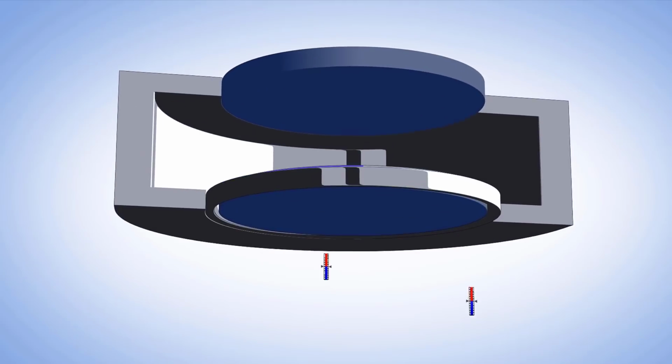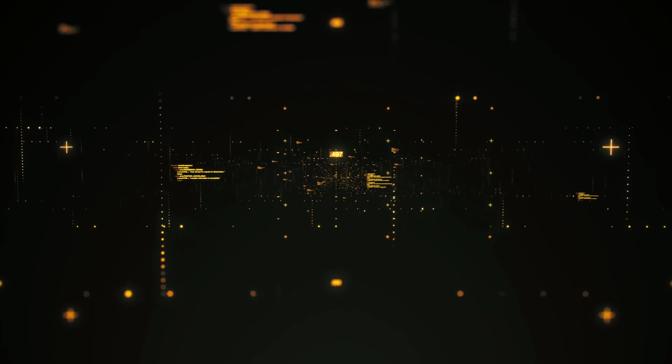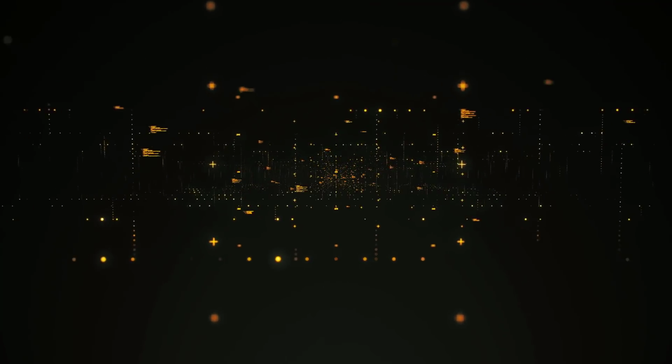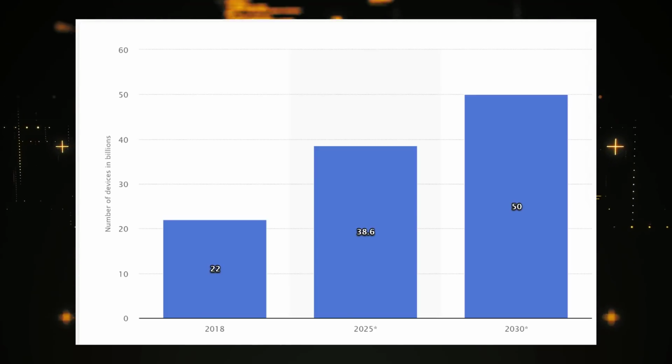This is one of the reasons Photon Control is doing really well right now, as these types of sensors are in hot demand. The semiconductor industry as a whole is an enormous one. It is valued today at a $44 billion industry. The industry is also projected to continue to grow at a really nice rate over the next few decades. Looking at this graph, it predicts that the number of tech devices in the world in 2030 will be 50 billion. With this growth, the need for semiconductor chips will also grow, leading to greater business opportunities for Photon Control in the future.